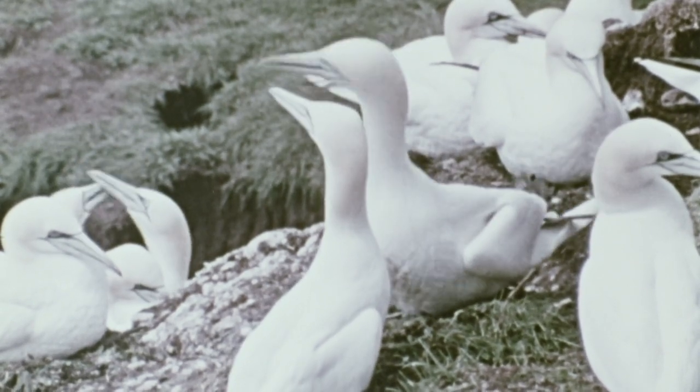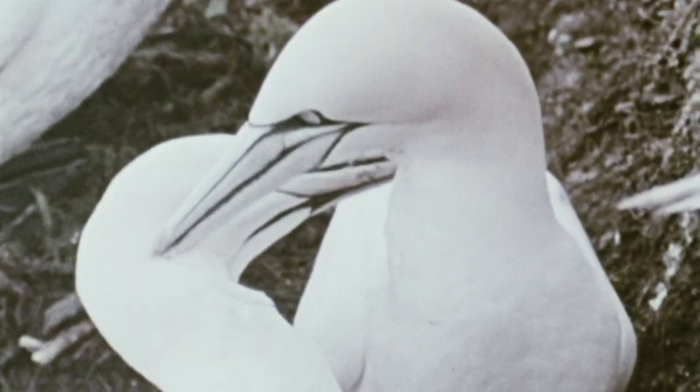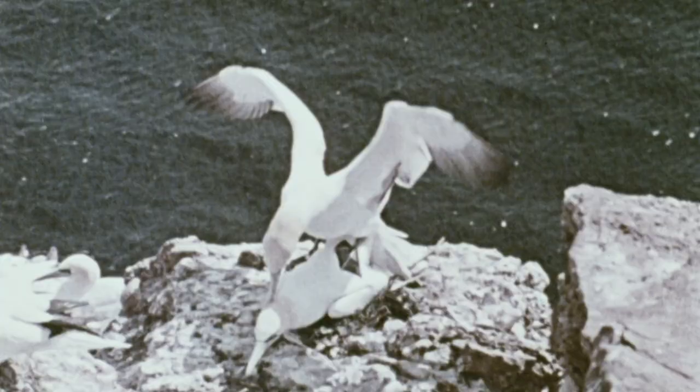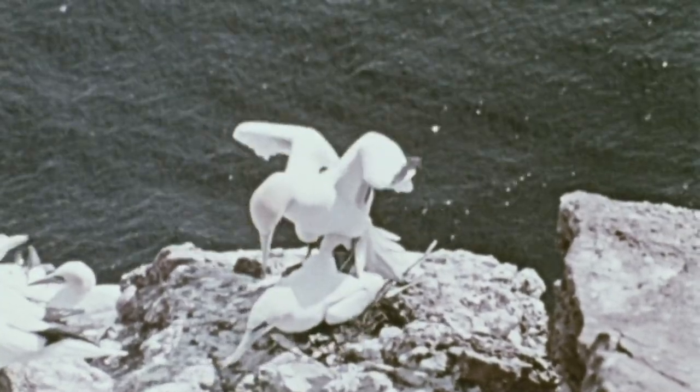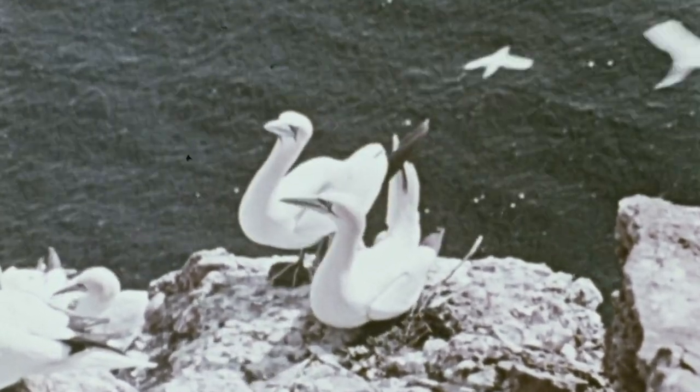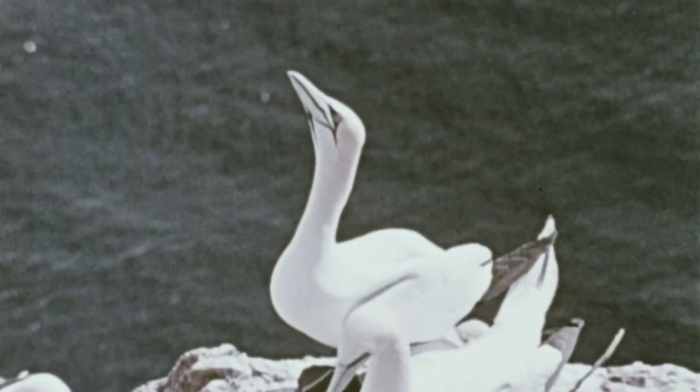This fencing behavior is simply a greeting. When the bird flies back to the nest, there's all kinds of little rituals they go through. And this makes photography extremely interesting in a gannet colony. Now, if you watch this bird, it puts its head straight up in the air.